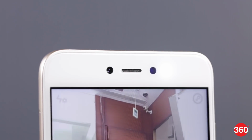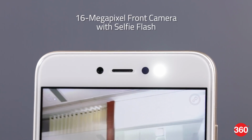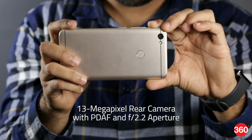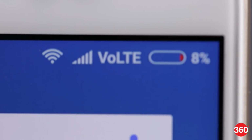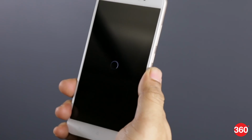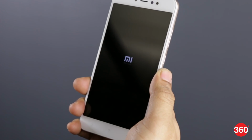The highlight of the Redmi Y1 is the 16-megapixel front-facing camera with its diffuse selfie flash. The rear camera is a 13-megapixel sensor with face detection autofocus and an f2.2 aperture. To power the Redmi Y1, Xiaomi has used a 3080 mAh non-removable battery, which is lower in capacity when compared to the 4100 mAh unit in the Redmi 4.